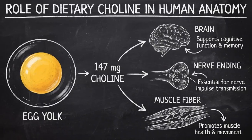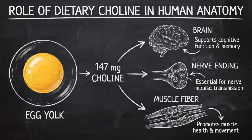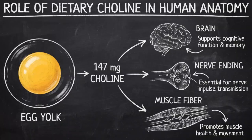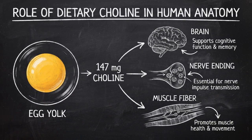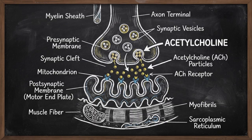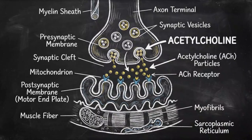At the neuromuscular junction, the nerve communicates with the muscle. Acetylcholine is one of the key chemical messengers involved in this process. The muscle then receives the signal and contracts. This is an incredibly precise system. Brain, nerve, neuromuscular junction, muscle fiber, movement.